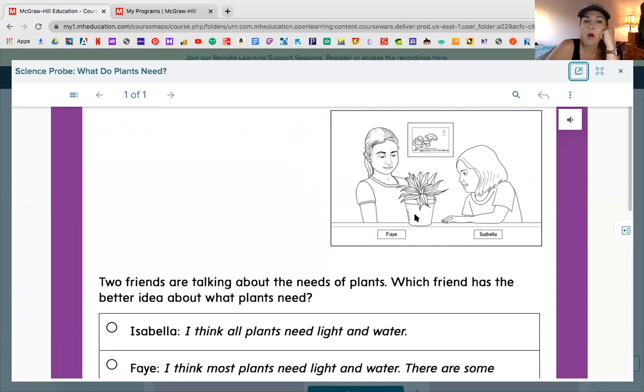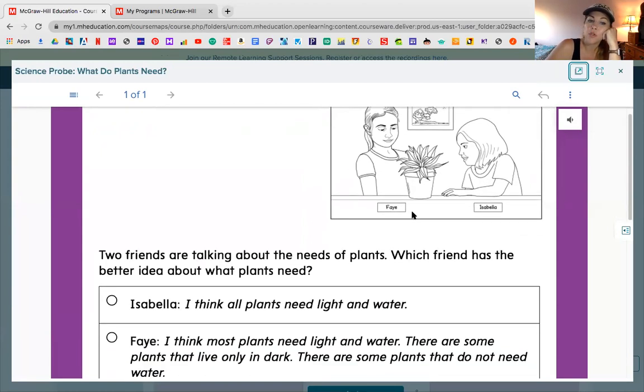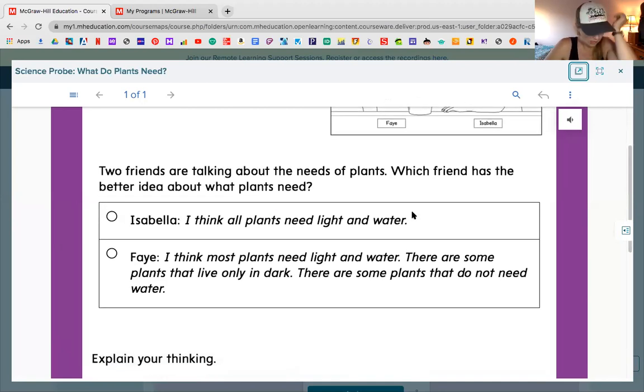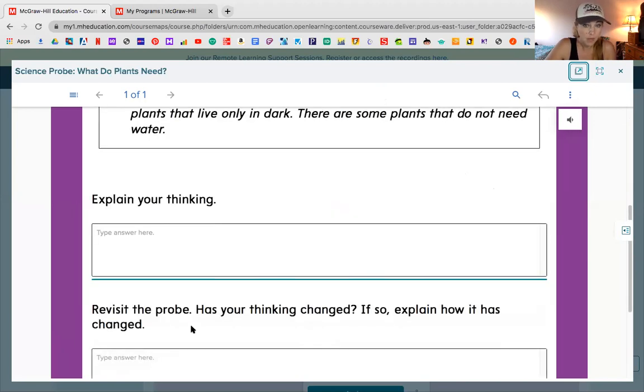Isabella says, I think all plants need light and water. Faye says, I think most plants need light and water. There are some plants that live only in dark. There are some plants that do not need water. Okay, so who do you guys think has a better idea? And then below, you should have explained your thinking. So I agree with Isabella because blah, blah, or I agree with Faye because blah, blah. You need to make sure that you include some idea here.